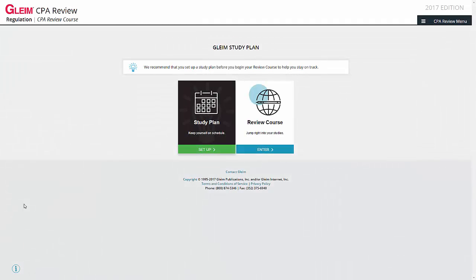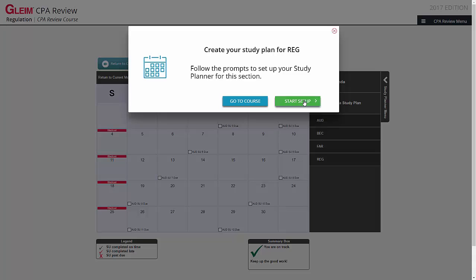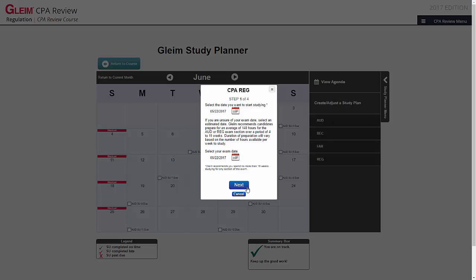All right, welcome back behind my computer. So the very first step, of course, when anyone sets up a review for a CPA review course is how does the study planner work? Because being on schedule and having a plan is essential. So your CPA review course needs to have a good study planner. So let's take a look at Gleim's. So let's go ahead and start the setup.